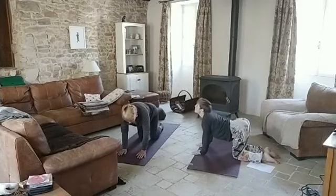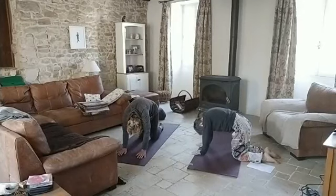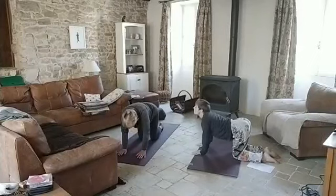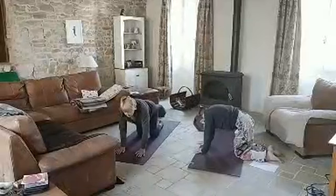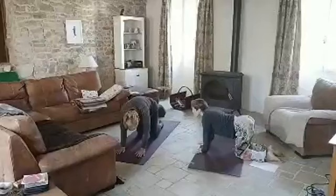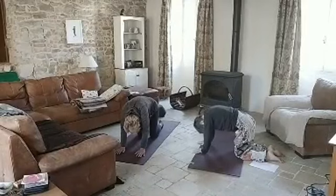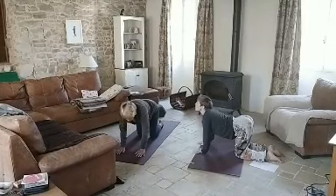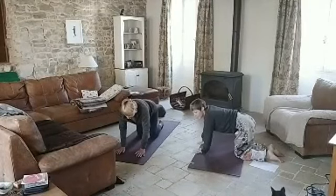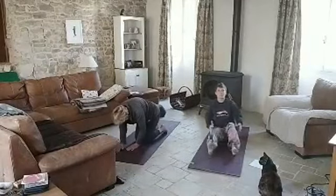Try to make your movement and your breath coordinate. Your movement lasts the length of your breath. Keep on going at your pace. Okay, and coming back to tabletop position again. Come to sit on your bottom with your legs straight out in front of you.